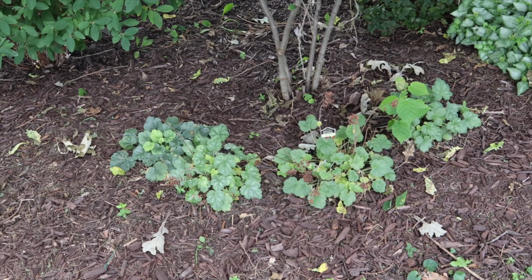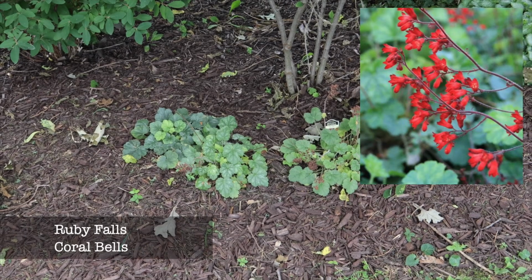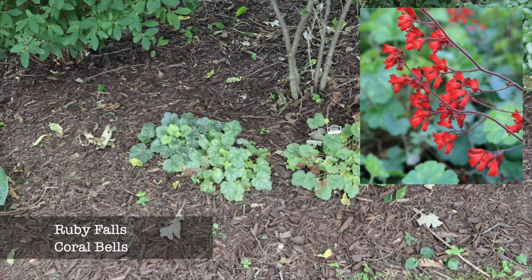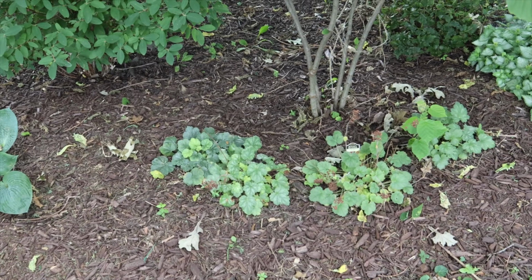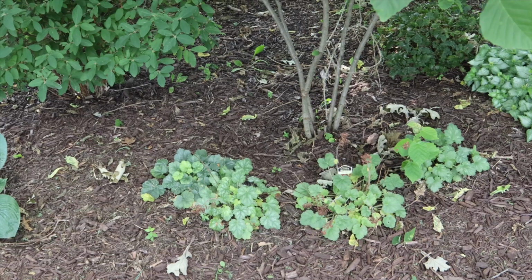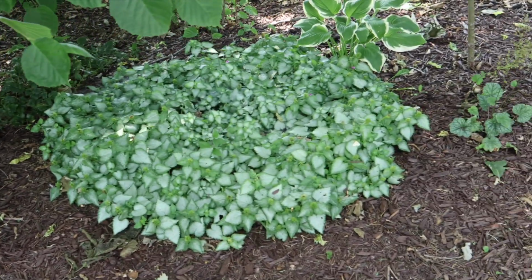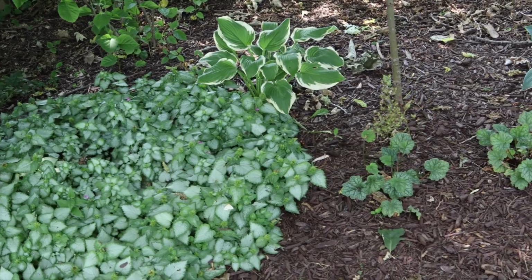Got some corbels. These corbels are really cool. The flower stalks that they shoot up have bright red flowers on them, and they're so pretty. Usually the flowers off of corbels are not that stunning, but these ones, they're really pretty. They really put on a nice show when they're in bloom. The big drift of the spotted nettle.